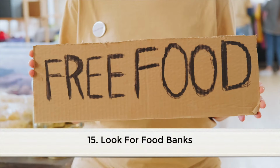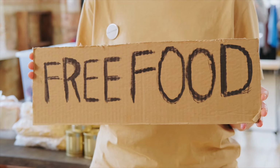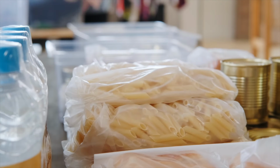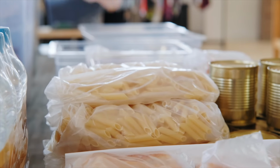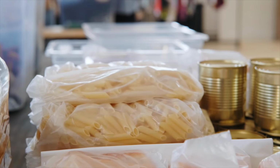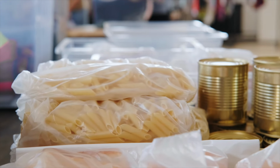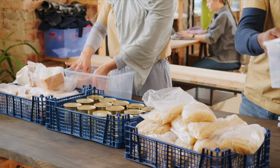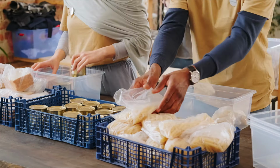Look for food banks. Consider going to food banks. Now, I only recommend this if you have absolutely no money, such as being between jobs and you don't have other means of obtaining food, such as not having food stamps. This is to leave more food for those who may not have the means to acquire food at grocery stores. But if you are one who can benefit from food banks, consider locating some in your community.